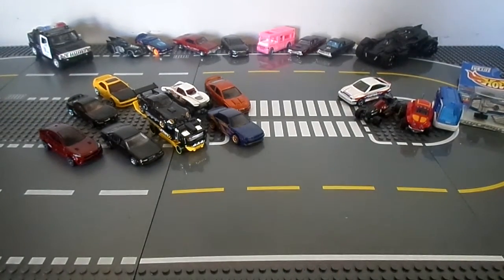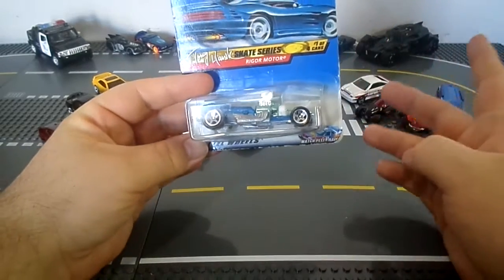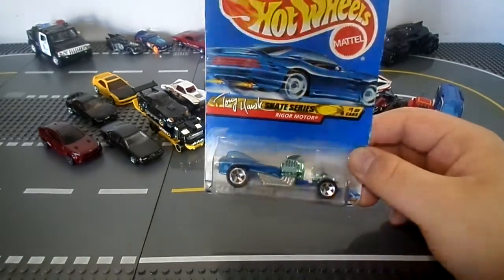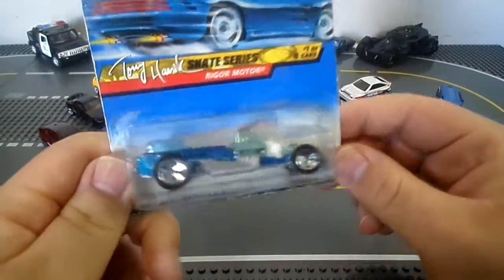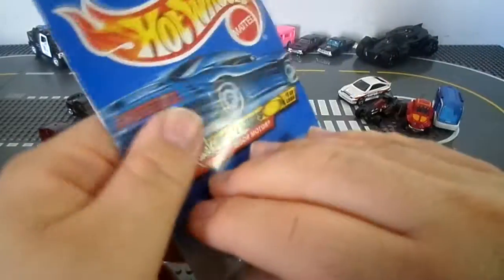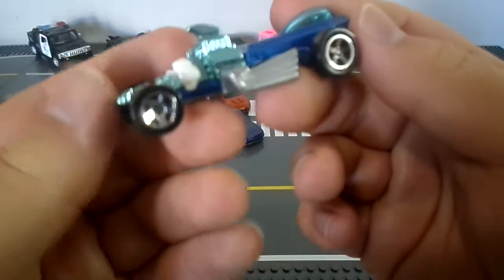Very nice. Now, I was saving this older one for last. This one's been lying around forever. And I finally refound it after losing it a while back. I'm like, it's time to open it. And it's a Tony Hawk version. It actually looks really nice. It even says Birdhouse on the side. Oh, opened nice. There we go.